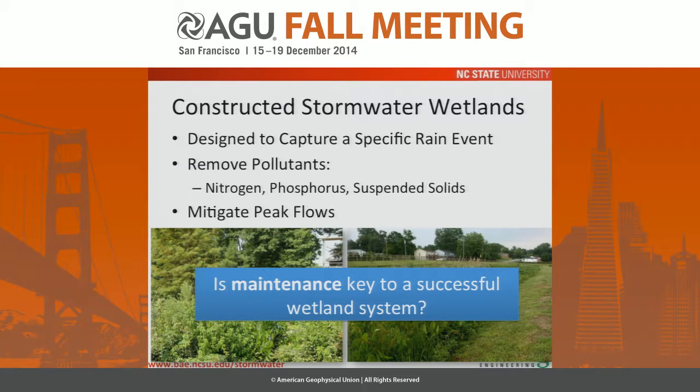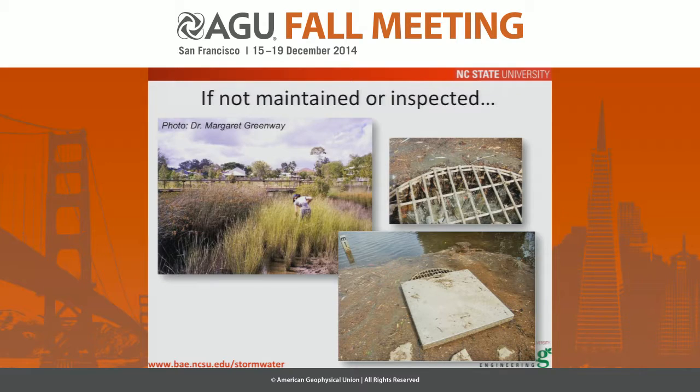And one of the things that we wanted to test, of course, was whether maintenance is key to a system that was working. And I'm going to show you a quick example of a stormwater wetland that was not very well maintained. You can see a photo there by Dr. Greenway in Queensland from Griffith University in Queensland, Australia, and you can see the outlet structure there on your right. Now, on the left was the wetland when it was built. On your right is the outlet structure that is basically clogged with flotsam or debris.